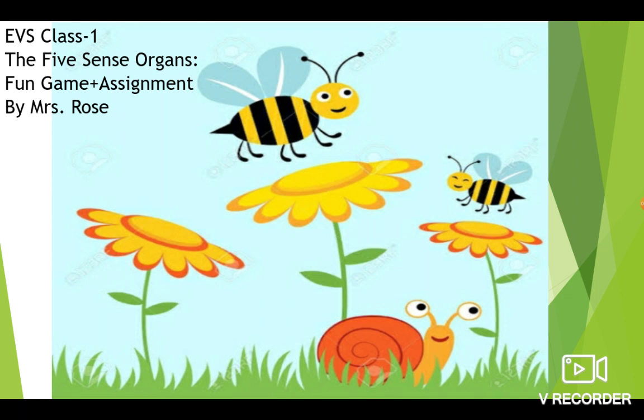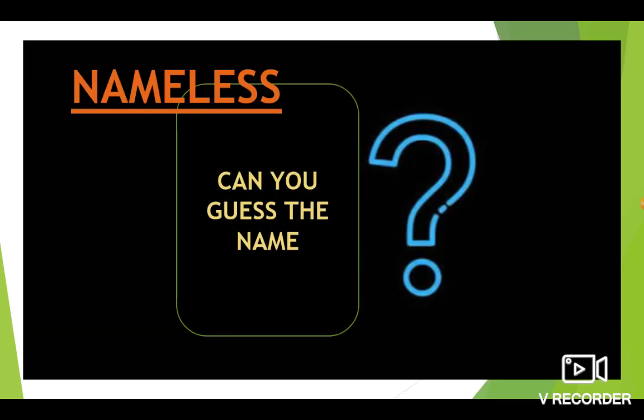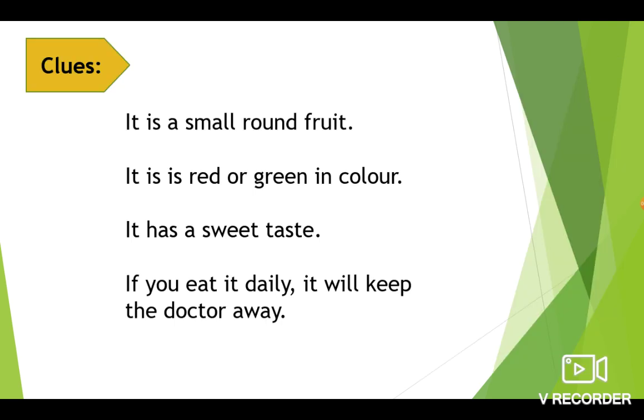Here we are with an interesting, mind-boggling game to activate your brains. The game is called Nameless. I will be giving you some details or clues about a particular thing that can be living or non-living. It may be an animal, fruit, vegetable, or anything around you, and you have to name it or tell what it is. Alright, so are you ready? Let's begin. The first one.